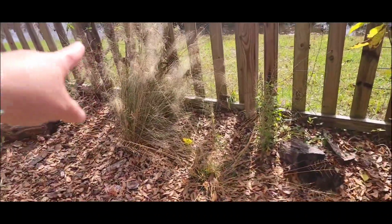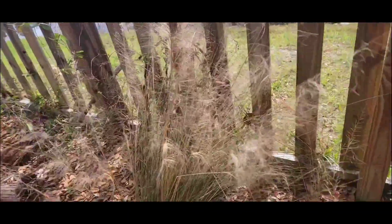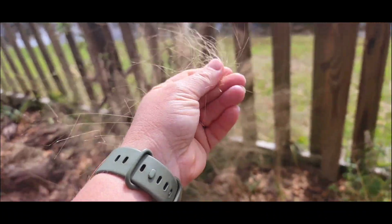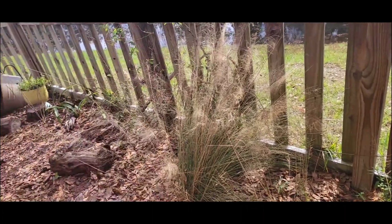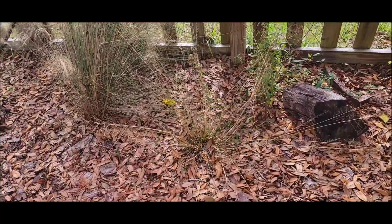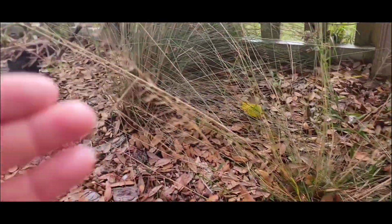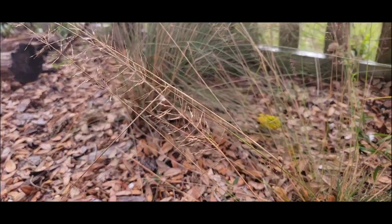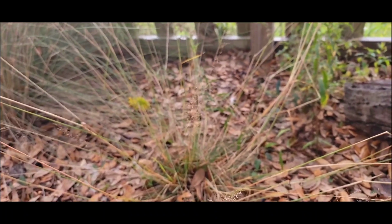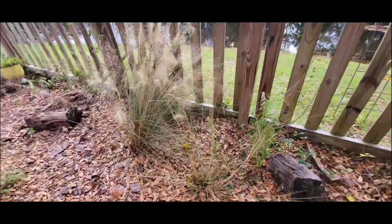Over here I have two stands of muhly grass. In the fall this turns bright pink, purple, and it's beautiful. It's gone to seed right now. You see its seeds just kind of flow in the wind. This is called a Piney Woods dropseed. It's so small, but it's just another native grass here in Florida. I thought it would be a good addition to this area because this is the wild look, and it's exactly what I'm going for.